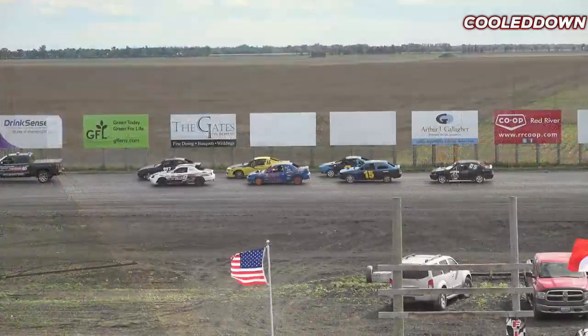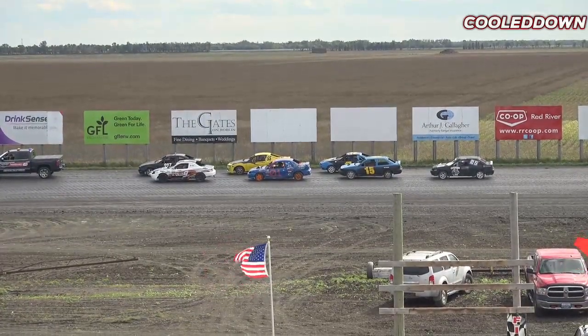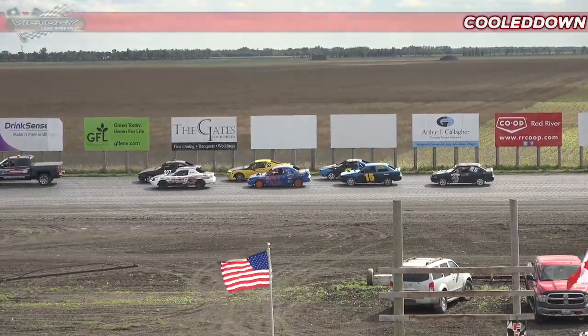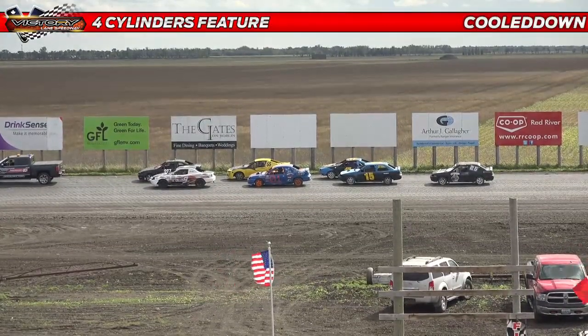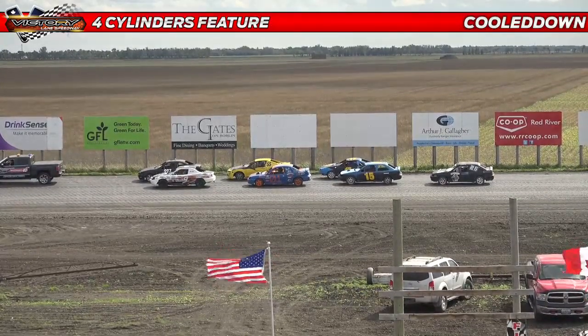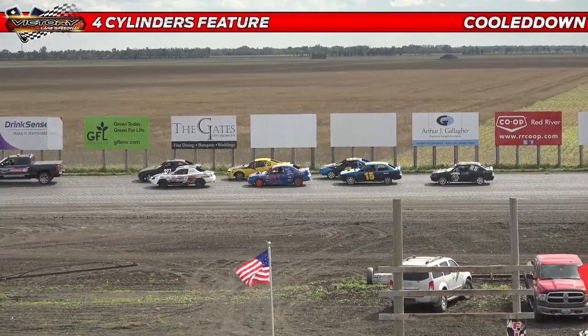Inside row 2, it's Tegan Park in the 01. To Tegan's outside, it's Mercedes Audette, another young lady driving with us today. Inside row 3, it's the 5th starting spot. The driver is Mike Demchuk. He drives the 15. Outside of Mikey, the 55 car is driven by Jeremy Wall. Inside row 4, so the 7th starting position, is the 25 of Alexander Farr.